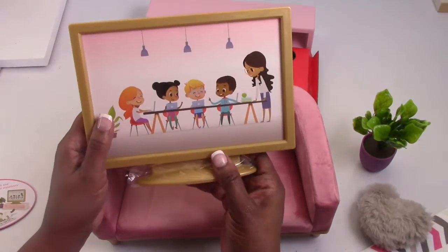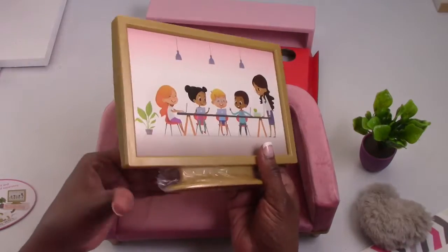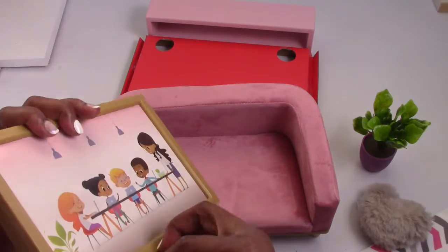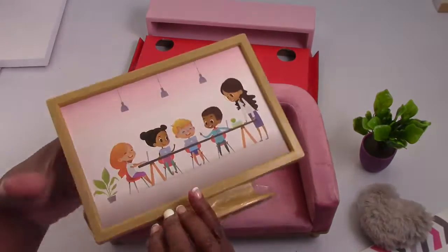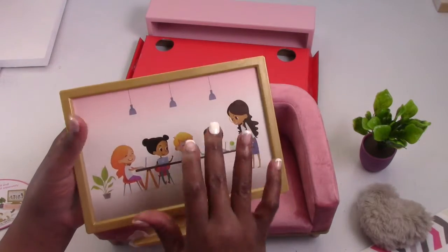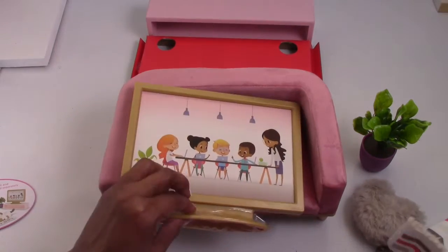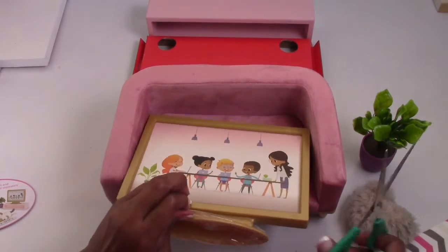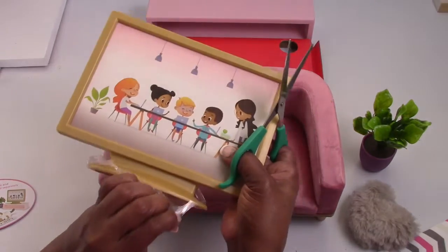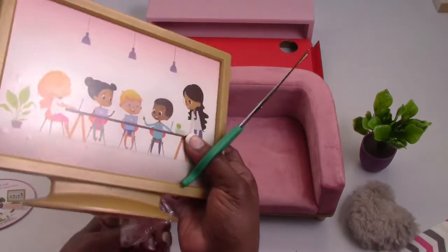And then we have the TV. And it's heavy plastic, quite solid. And let's see if we can change the picture. Even if you couldn't, you could always take a picture that you cut out and just use some poster putty or something like that and attach something different to it if you wanted to. It has a piece of tape on it. I'm not sure about the sticky plastic, what's going on with it. There we go. Let's get that off of there.